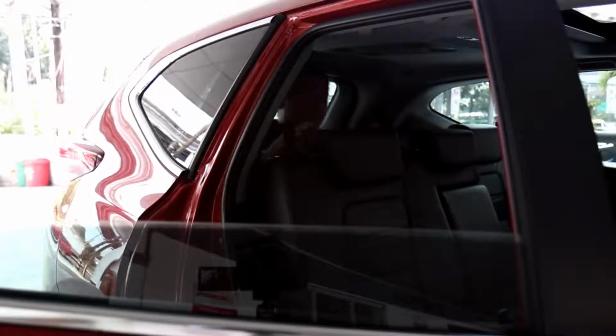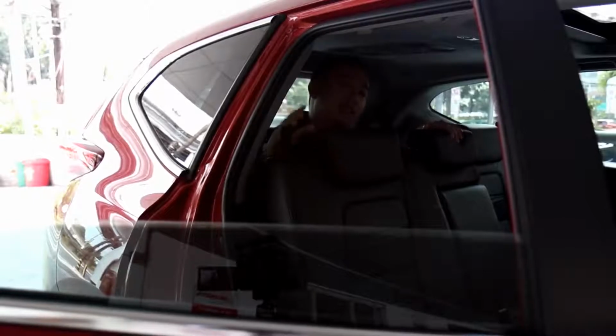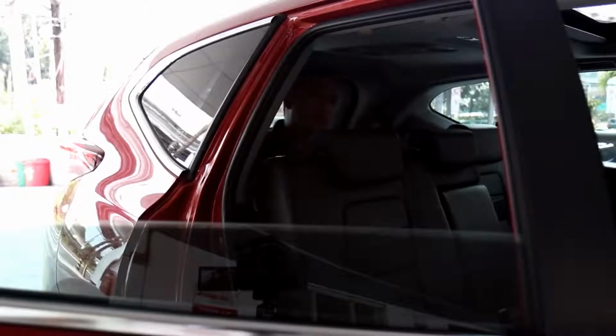So the 3rd row is quite cramped, given the fact that the 7-seater CRV is riding on the same wheelbase as the 5-seater CRV, so there's really no increase in interior space for this vehicle. So this would actually do in times of a crunch where you have to ferry more than 5 people. You could use the 3rd row in a pinch, and it would be perfectly all right, as long as it's not a long road trip. If it's a short trip, less than an hour, it's quite comfortable, it's okay.